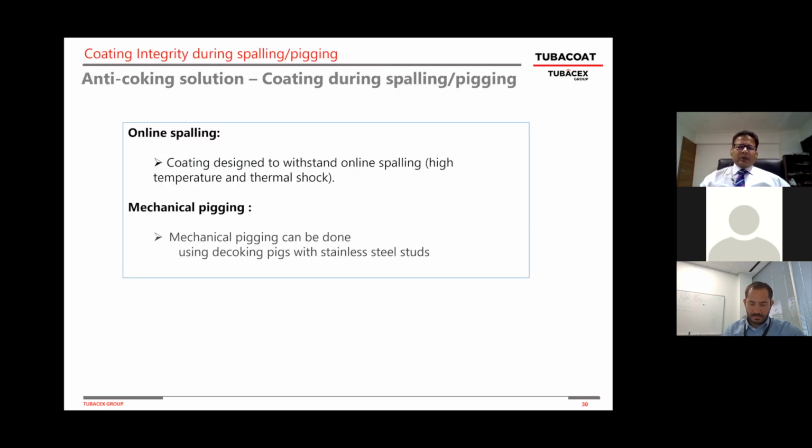And this customer is now running their operation for more than 6 months. They have completed the online spalling. They also completed the mechanical pigging. And I'm glad to inform that this coating can withstand online spalling. It can also withstand mechanical pigging, and mechanical pigging can be done using decoking pigs with the stainless steel studs. More details on the next slide, please.